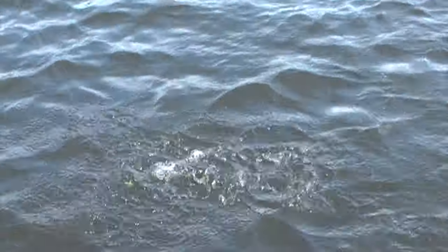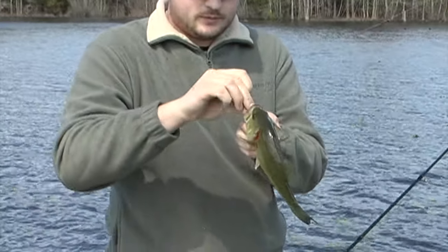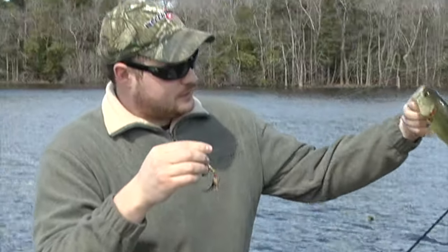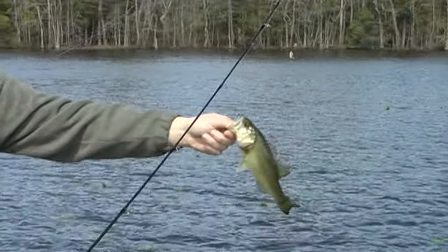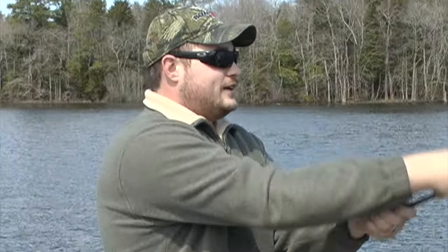This guy's a little smaller than the last one, but a very hungry and aggressive guy. He swallowed this thing down pretty deep. Easily popped him off there. Nice, healthy little largemouth. Like I said, I can't say enough about this time of year and these inline spinners. Everything in the pond will hit them.